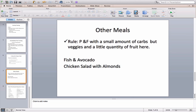In terms of the meals, you can look at them however you like. You guys have probably got much better ideas than I have about the sorts of things you like to cook, but I would stick with things like fish, avocado, okay, combination. There's chicken and chicken salad with almonds, okay. So you're looking to get your vegetables in with your protein, okay, and the good fats at this stage.